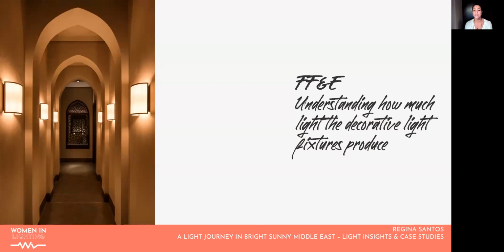Also, for the FF&E, understanding how much light the decorative fixtures can contribute to the space so that we can actually reduce the architectural light points. This is very important, and also ensuring that it is understood by the FF&E team purchasing the fixtures that the E27 bulb is what we need in the region, because we cannot purchase an E26 bulb. So whenever fixtures are purchased by the FF&E team, we as lighting designers need to coordinate with them, because in the end, we need to ensure that the right light source is being used in these decorative fixtures.